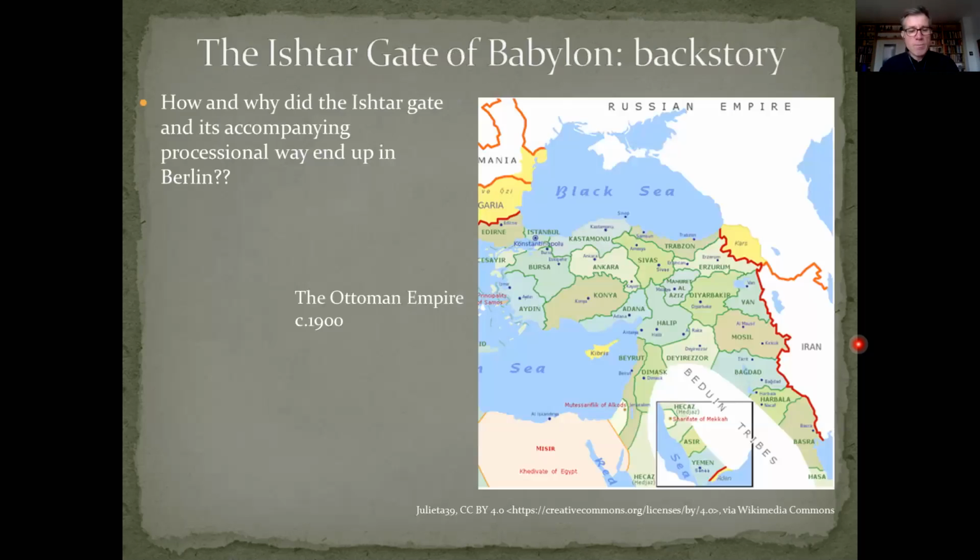Now, although Babylon is a long way from Pergamon, one thing that links both sites is that at the time of their excavation, they were both within the Ottoman Empire. In fact, most of what is on display at the moment in the Pergamon Museum, whenever it reopens, is material from the Ottoman Empire.